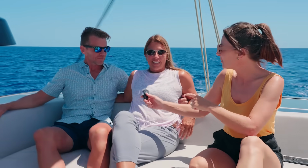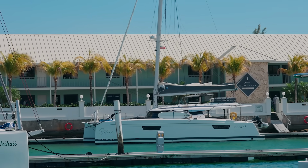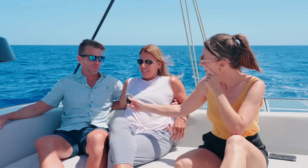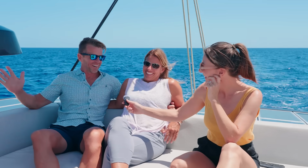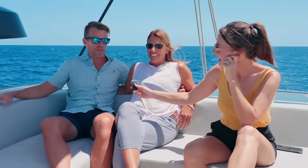So you've got an FP right now? We do. Yeah, we've had the FP Tana 47 for a couple of years now, but we just sold our house in December in Utah and moved on board. So we've been living the life for the last 4 months, sailing from the BVIs up the chain and now in the Bahamas for a couple weeks.